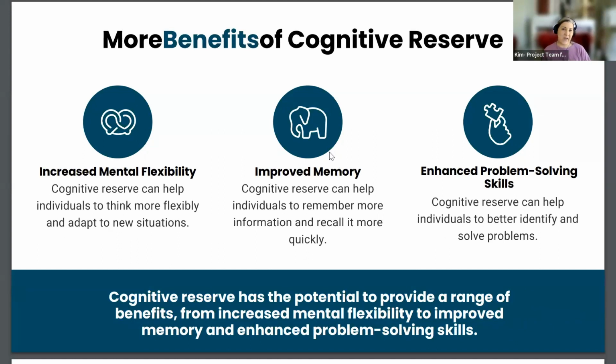So individuals with a higher cognitive reserve are better equipped to deal with the cognitive impairments that do come from a condition like dementia. They can tap into their brain's resilience and find alternative ways to compensate for any deficits, thus maintaining their cognitive abilities and overall well-being over an extended period of time.